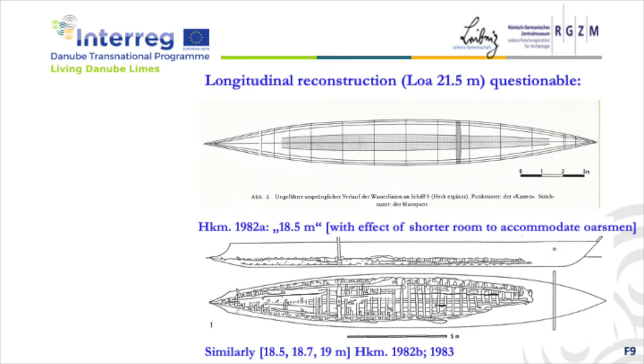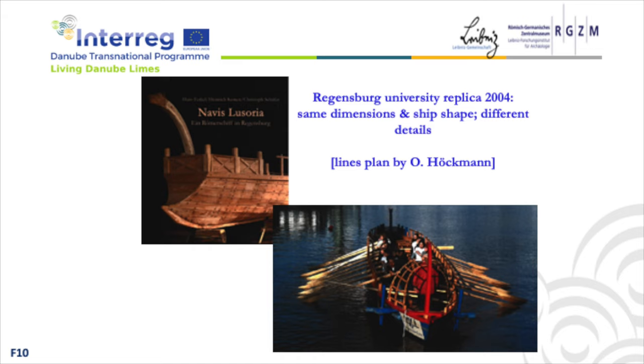At the very beginnings of his publications, of his efforts to give some answers on this important problem of the dimensions, he published the length as 18.5 meters, a bit later 18.7, and then 19 meters. In a way, this boat grew up in length from year to year. I say this just to explain why I think that the modern reconstruction of a shorter length should be discussed again. Well, I come to another aspect.